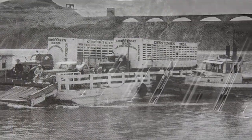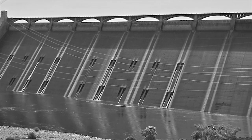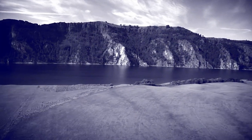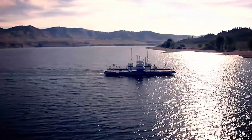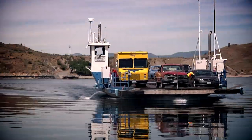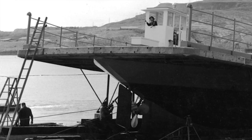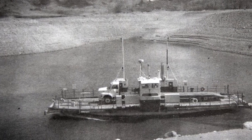After the 1942 completion of the Grand Coulee Dam downstream from the Keller Crossing, the need arose for a larger, more dependable vessel to cross the new Lake Roosevelt created by the dam. This need was filled by the Martha S. Ferry. Constructed by the Hydraulic Supply Manufacturing Company of Seattle at a cost of $61,500, the Martha S. was put into service in 1948.